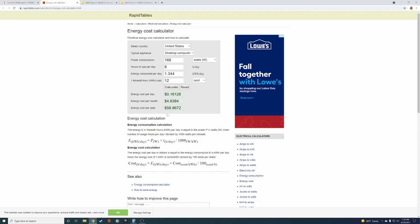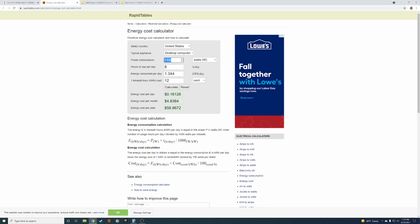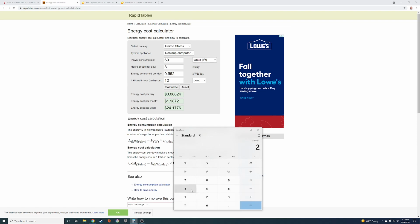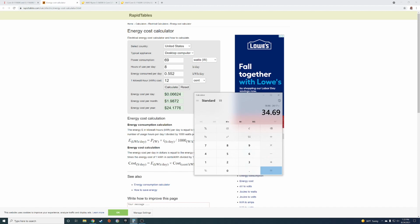So the energy cost per year is $58.86. So I put that in the calculator, $58.86. And then when we put in the Ryzen chip, we calculate $24.17. So minus $24.17. So that's what you get. You get $34.69 in energy savings if you just pick the 5600X, and the performance is pretty much exactly the same as an i5-11600K.